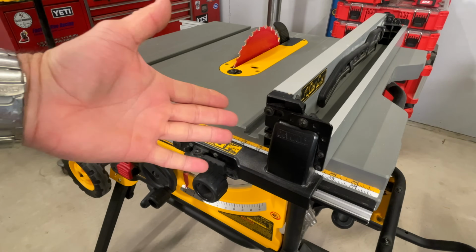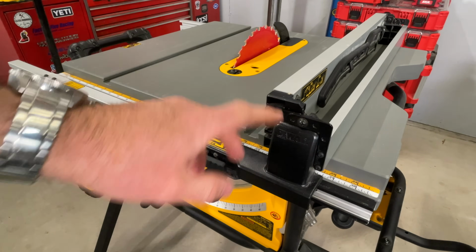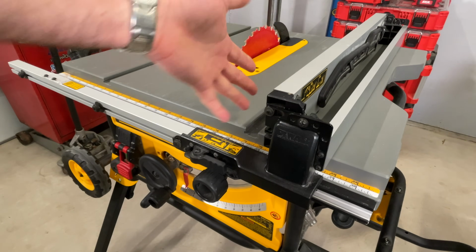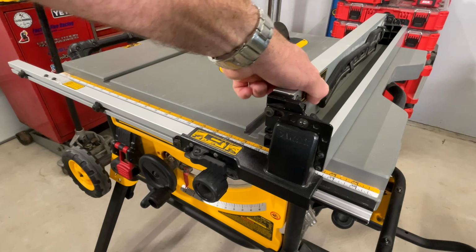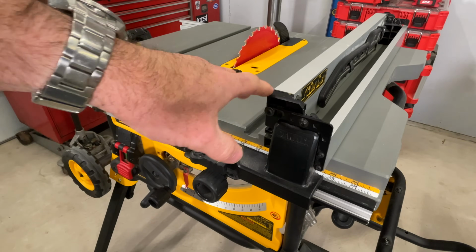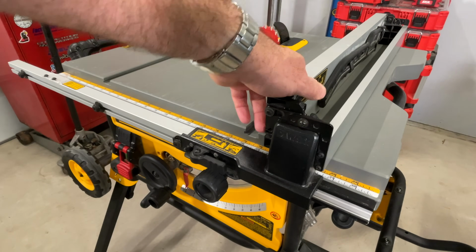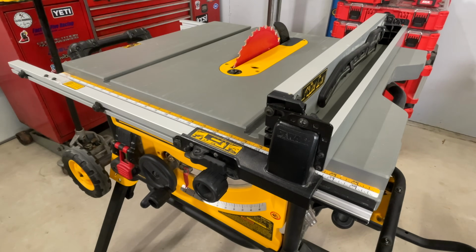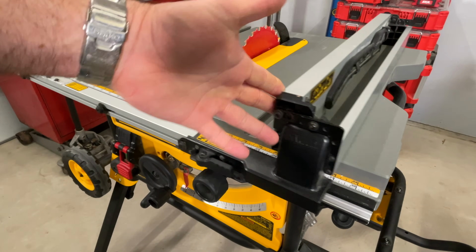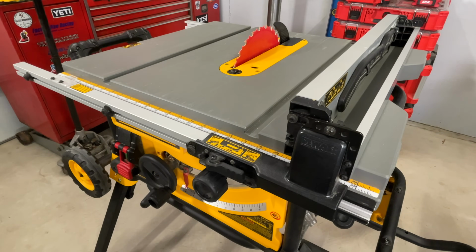So that's a consideration. The Delta, like this, gives you no channel, nothing, no way to attach something to it other than clamping, but the Delta, I wouldn't be worried about attaching something at all. It is strong as hell. This, not so much. You have your push stick attached to this in a very nice location. I'll show you the one on the Delta.